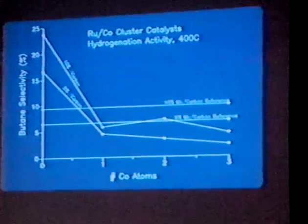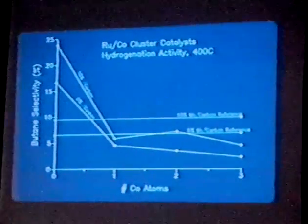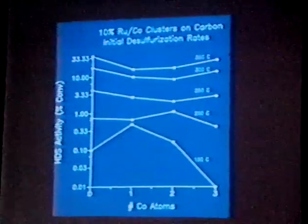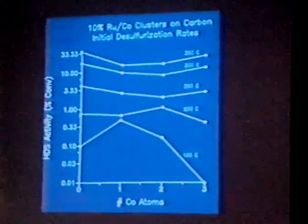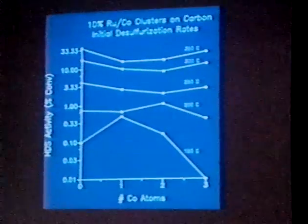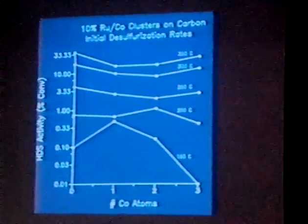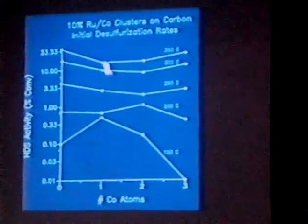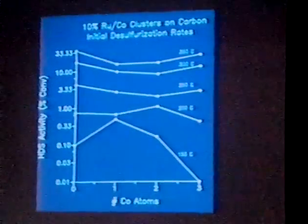I'm going to switch now to the second part of the kinetic data, looking at clusters which have not been sulfided, where we can try to minimize decomposition of these clusters. This is activity measured without sulfiding, only bringing the clusters up to reaction temperatures, and then allowing the catalyst to stabilize for 10 minutes, and then measuring the desulfurization activity. In this case, at 150 degrees, low temperatures, the mixed metal clusters are more active than the pure component ruthenium and cobalt clusters. At high temperatures, the familiar low activity of the mixed metal clusters is observed. At intermediate temperatures, we see some transitional transient activity.